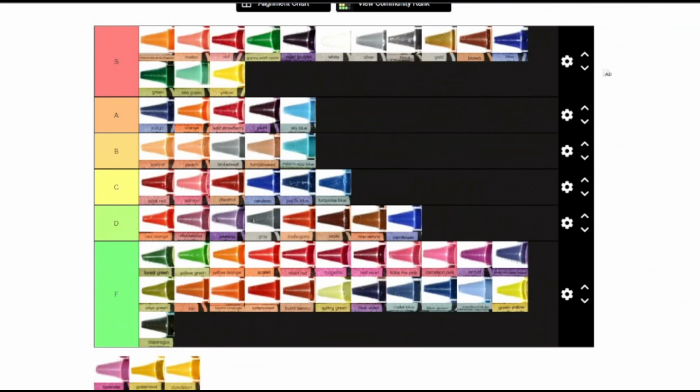What about goldenrod? That's basically the same thing. Fuck goldenrod. Yellow. Goldenrod. Isn't that in Minecraft? It's piss. It's a darker color piss. It's F tier. Goldenrod can go in F tier because goldenrod makes my face run. Yeah, we'll put that bitch in F tier.